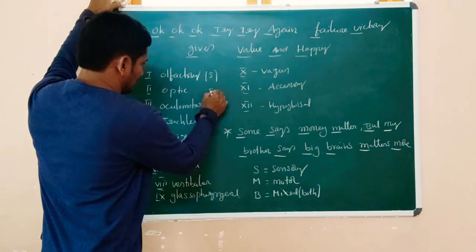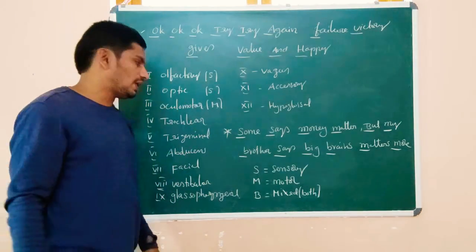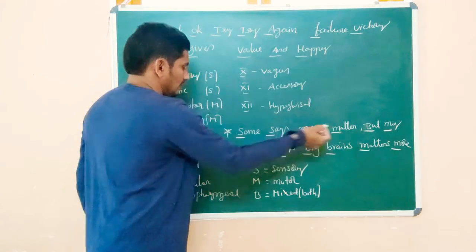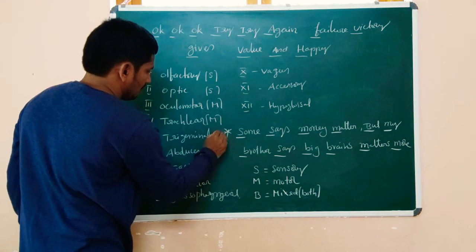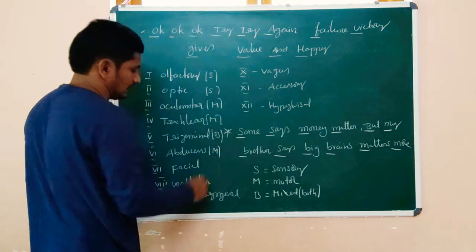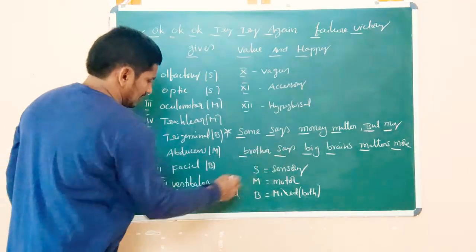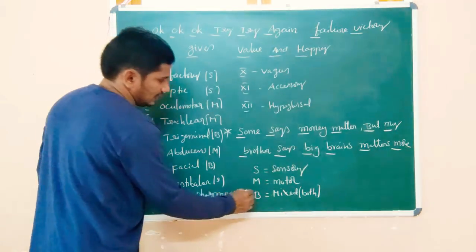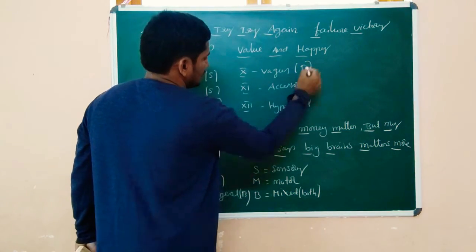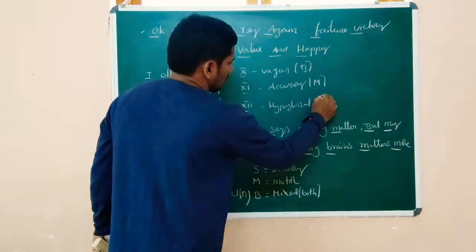And the next one, optic, is also sensory, and oculomotor, by the name itself, is a motor nerve, and the next one, trochlear, this is also motor. The next one is mixed, B for mixed, trigeminal, and again M will come, abducens, this is motor. Facial is both, meaning mixed. And here S, sensory, vestibular. Glossopharyngeal is again B, both, mixed. And vagus is also mixed. And accessory nerve is the motor nerve. And hypoglossal is also a motor nerve.